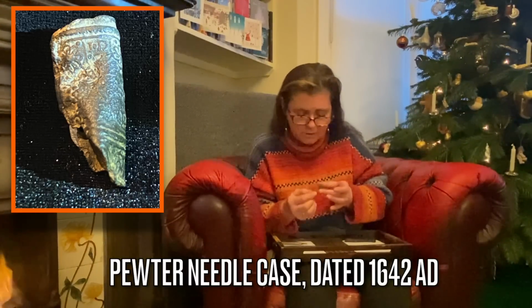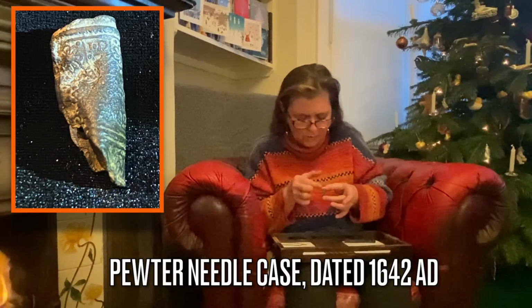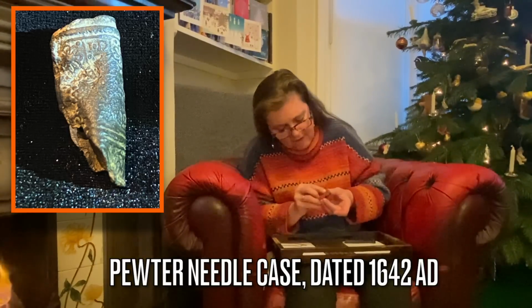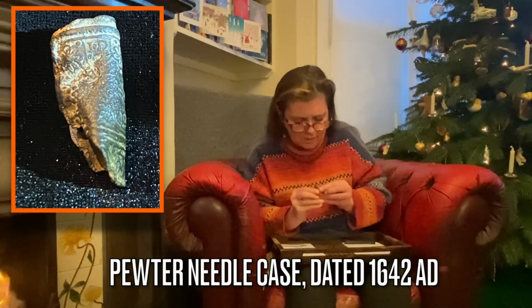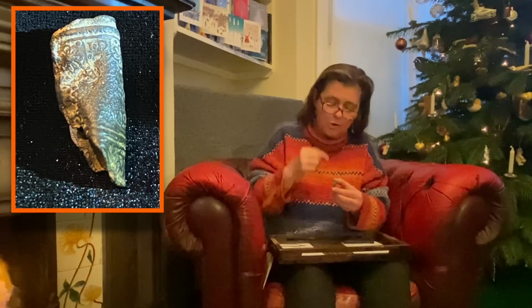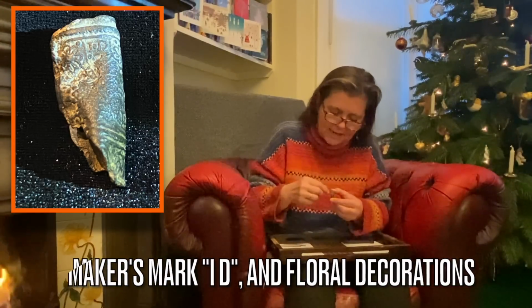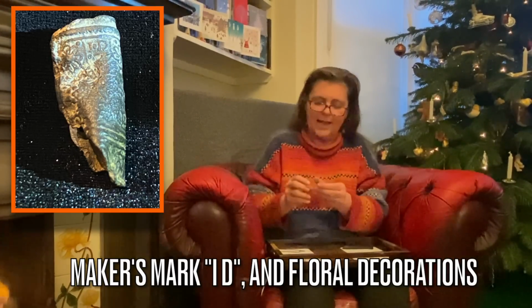It's not complete, obviously. This is the top half of the bottom section, and it would have had a matching lid. It has got the remnants of two little lugs there and two little lugs there. And the lid would have had lugs on it as well. It would have been threaded onto a little bit of string or chain that the owner would have worn either around her neck or hanging off a chatelaine.